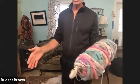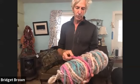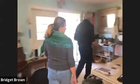It'll be like a couple of yards of one color, then a couple of yards of the next color, and a couple of yards of the next color. This is cotton core, and it's a little bit squishy. It's not real tight. Over here is a rug. Okay, this is our sample rug.